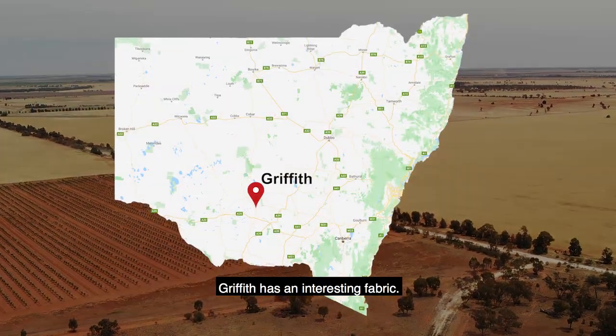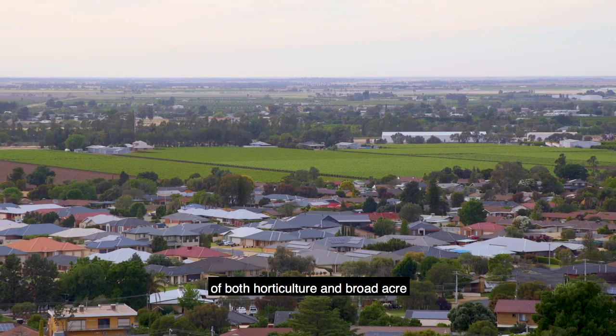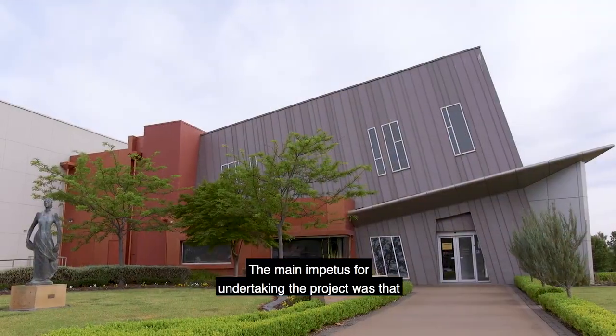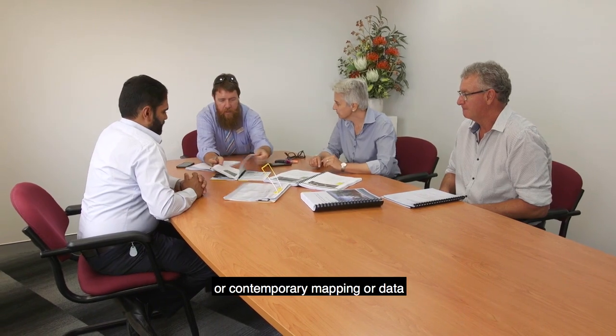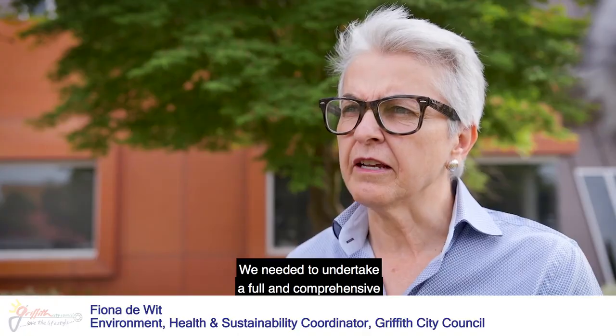Griffith has an interesting fabric. The bulk of the local LGA is made up of both horticultural and broadacre irrigation farming. The main impetus for undertaking the project was that we didn't have any current or contemporary mapping or data on the roadside vegetation. We needed to undertake a full and comprehensive roadside reserves survey.